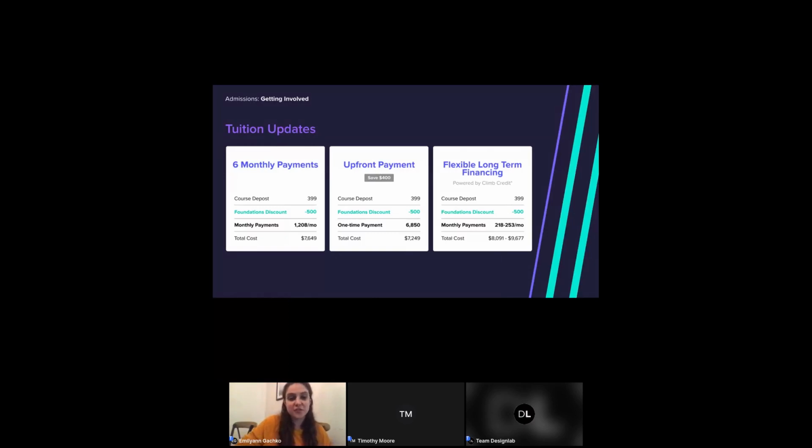And we have a couple of different ways to pay off that total. The first would be an upfront payment. This is the least expensive option over time, and this would essentially involve the remainder of your UX Academy tuition being charged in full on the first day of your UX Academy course launch. So again, May 23rd, June 27th, or July 18th, that's when you would be charged that remainder of your total.